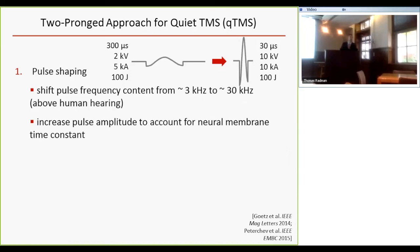Now, why is that not trivial? It's not trivial because this means making the TMS pulse 10 times briefer to have 10 times higher frequency. And because we have strength-duration curves in neurostimulation, making the pulse 10 times briefer means that you have to increase the amplitude of the pulse by a factor of 10, approximately.